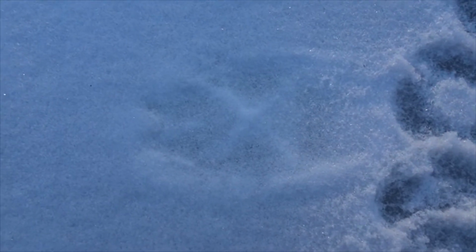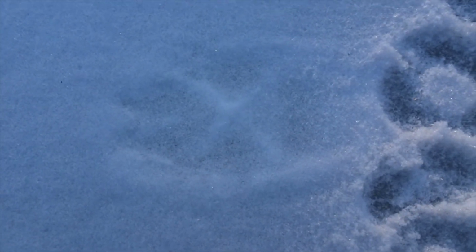You're always going to see this. Cats have the wide X chevron. Canines have the true X chevron between the pads, which is the back part of the foot, and toes 1 and 4.